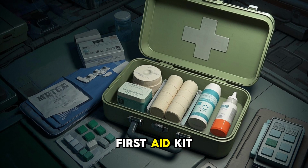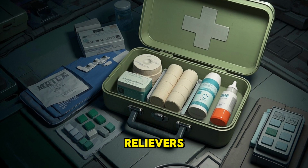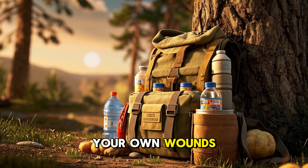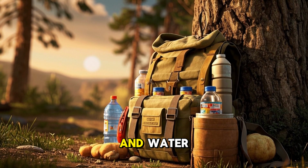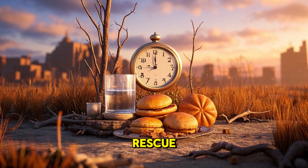Third, you need to have a first aid kit, and this should have items like bandages, antiseptics, and pain relievers. If you're the only survivor, you may need to tend to your own wounds. Fourth, you need to have food and water. And this is so that you don't get hungry or thirsty while you're waiting for rescue.